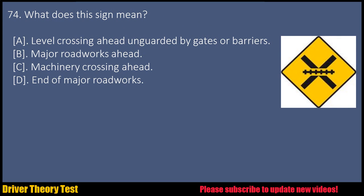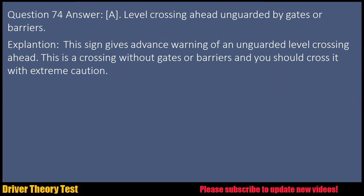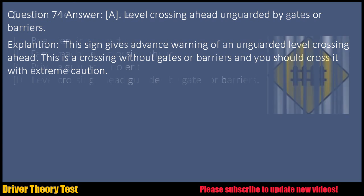Question 74. What does this sign mean? A. Level crossing ahead unguarded by gates or barriers. B. Major roadworks ahead. C. Machinery crossing ahead. D. End of major roadworks. Question 74. Answer: A. Level crossing ahead unguarded by gates or barriers. Explanation: this sign gives advance warning of an unguarded level crossing ahead. This is a crossing without gates or barriers and you should cross it with extreme caution.